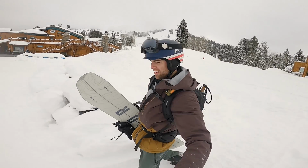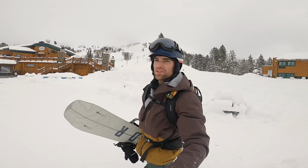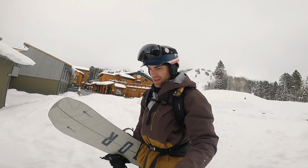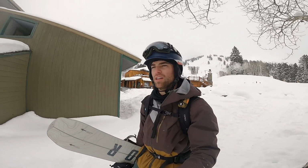All right, well, we almost skied all the way back to the parking lot. Fun little traverse there on the groomer at the end. Feels good to get a good mix of conditions with the powder and the groomers. They're not really fully groomed yet, so they're a little chunky.